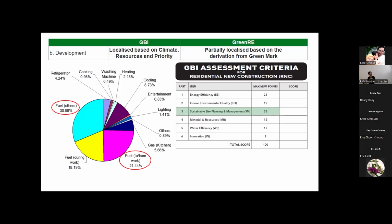Whereas Green Island is actually partially localized. Why partially? They did localize the tools because they actually derive from Brima. Everybody knows that. And it partially localized because majority of the items, they actually changed to MS standard, the local standards. They have done that. But one or two, they still haven't. They're still using EI calculation, for example, and IETV, for example. So I said partially, but actually majority have already transferred to local. But this is derived.